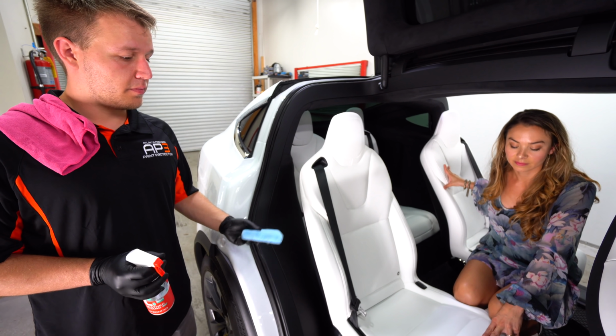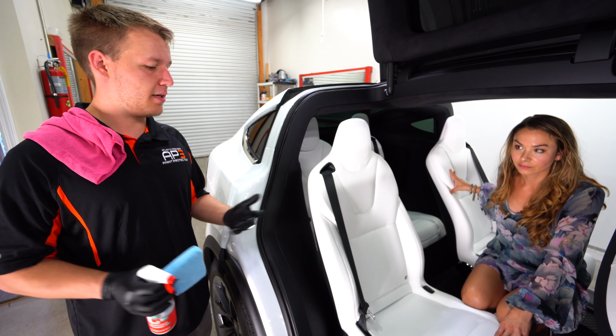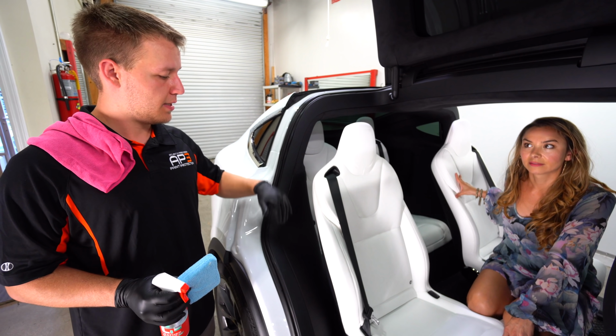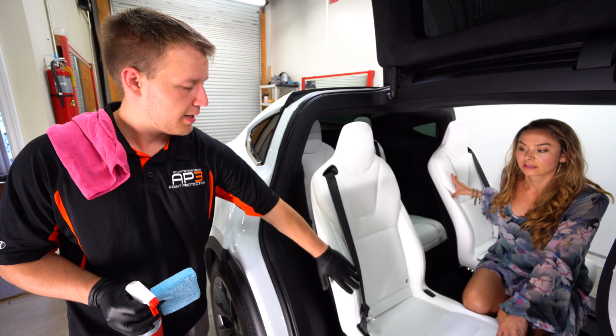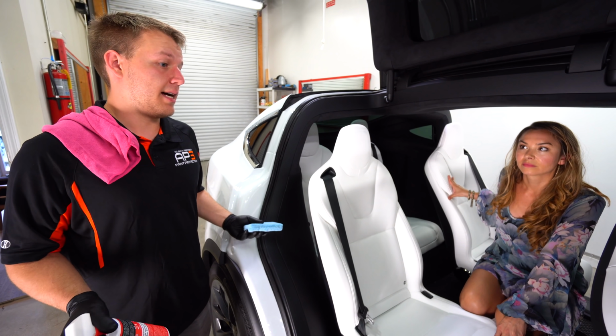It's very durable, makes the leather stain resistant, immune to dye transfer from indigo colored jeans. It also protects the bolsters. These seats have very high bolsters, so it makes them more rub resistant, abrasion resistant, and just extends the life of the leather in your car.